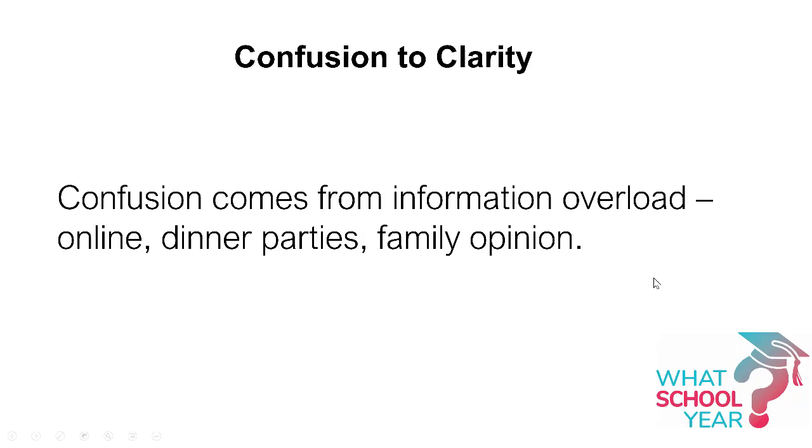The other reason parents can sometimes be confused is due to information overload. I know it's very tricky when you are searching the internet for information about boarding schools, because there is so much online information out there. Not only are there the schools' websites, which do an incredible job of marketing themselves to parents and telling you their messages all about how they're different, but perhaps sometimes that just makes them all look the same.